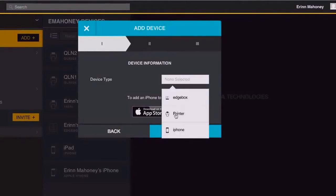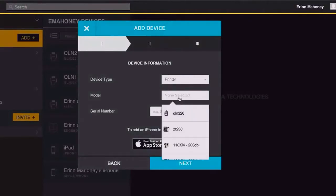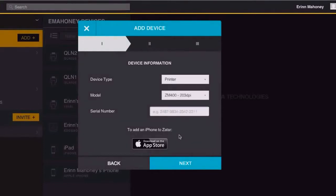Device type, I'm going to add a printer. The model. And I know the serial number. When you're adding the serial number, it is case sensitive.